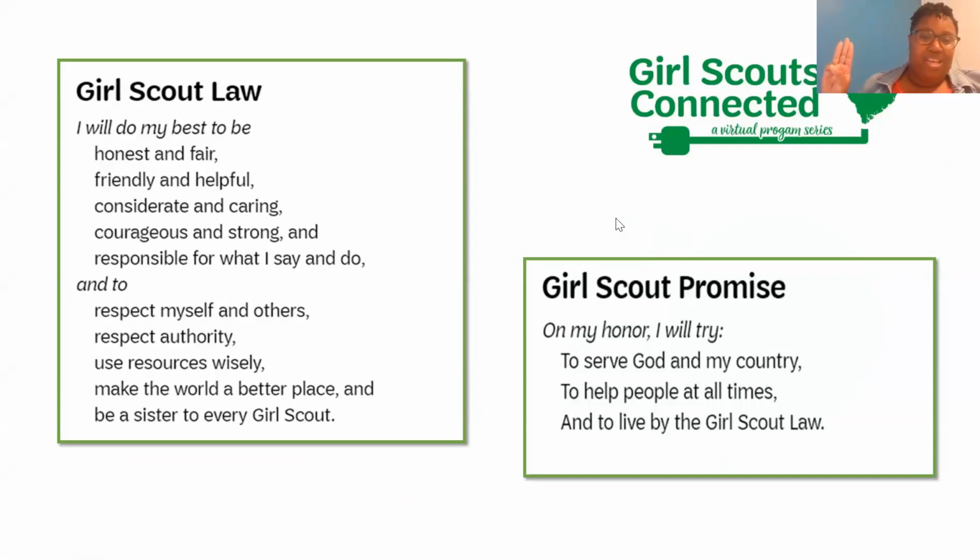On my honor, I will try to serve God and my country, to help people at all times, and to live by the Girl Scout law. All right, our Girl Scout law. I will do my best to be honest and fair, friendly and helpful, considerate and caring, courageous and strong, and responsible for what I say and do, and to respect myself and others, respect authority, use resources wisely, make the world a better place, and be a sister to every Girl Scout. Awesome. Thank you, ladies.